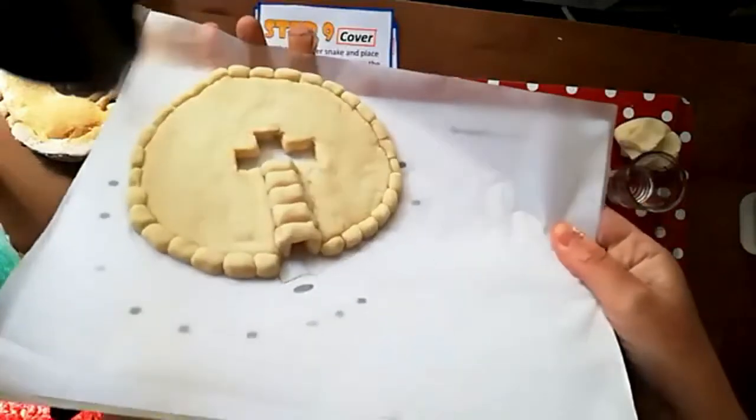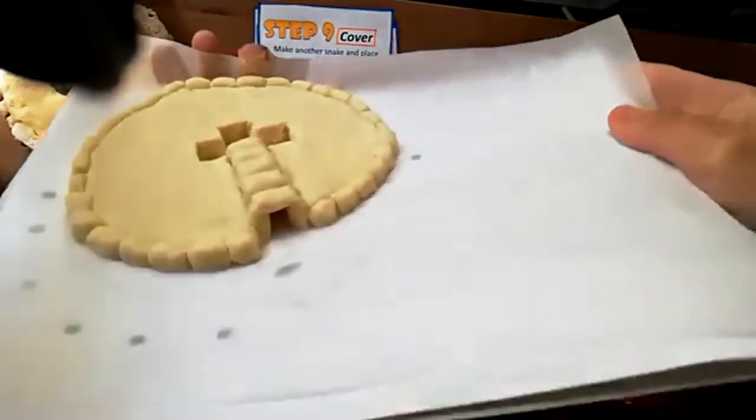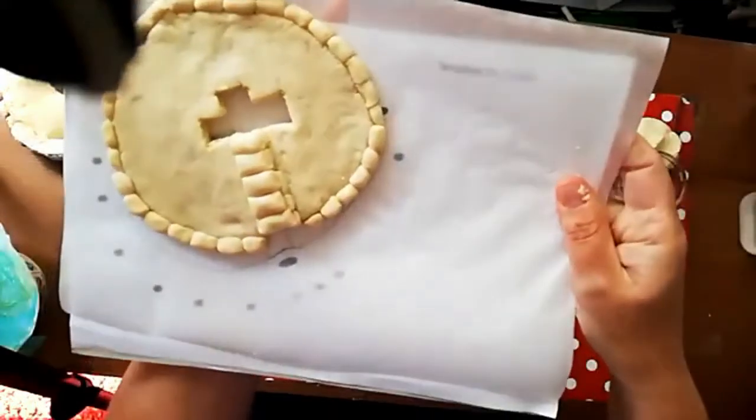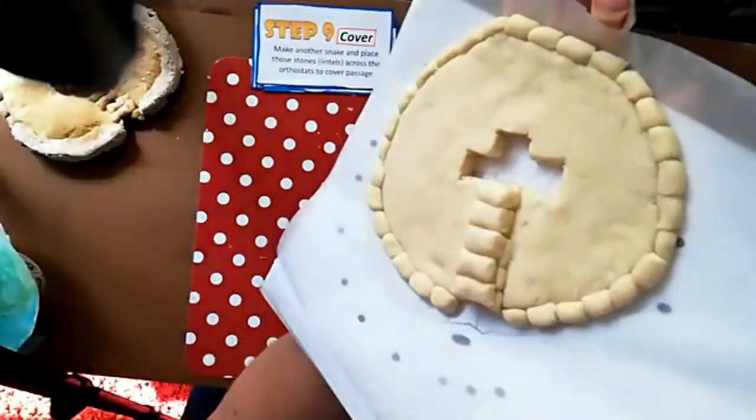Oh, wow, Francesca, that's really cool. Amazing. We're looking at a side view now of the passage, and you've got a nice little tunnel going on there.